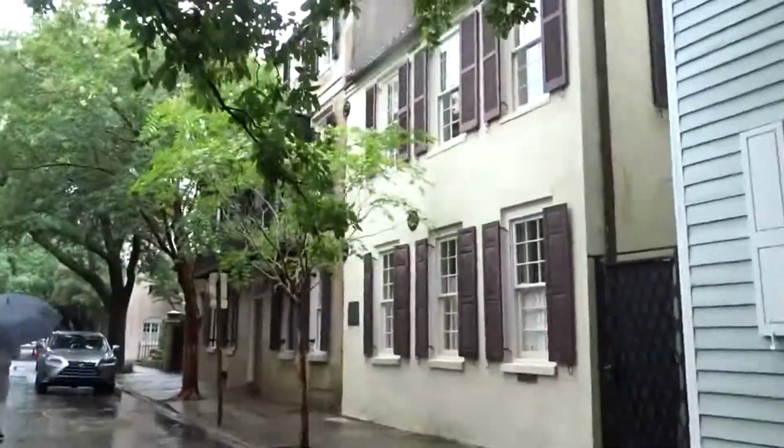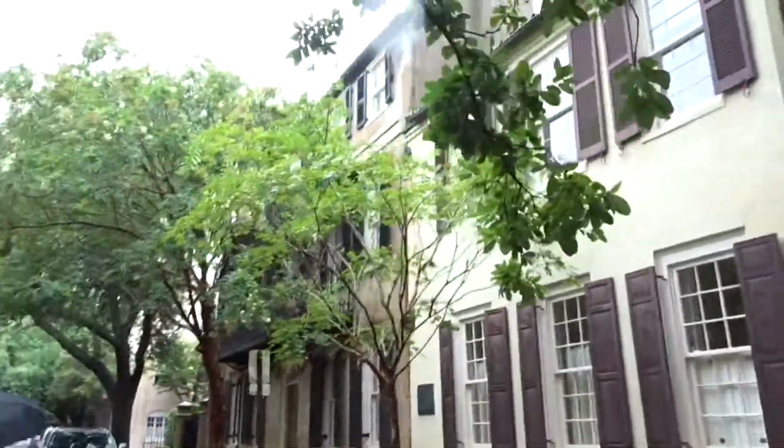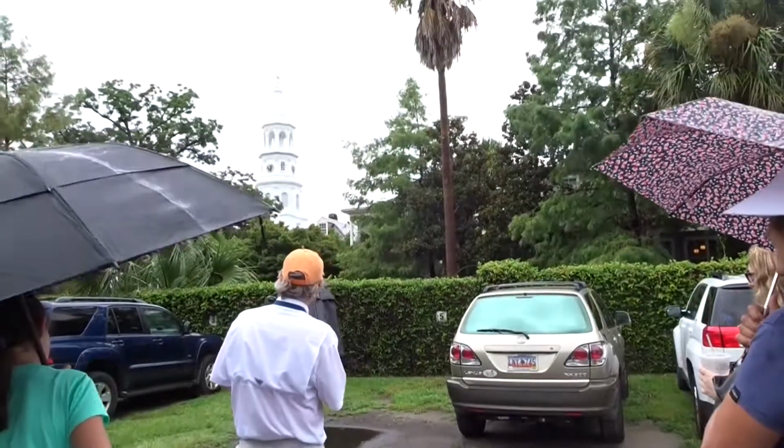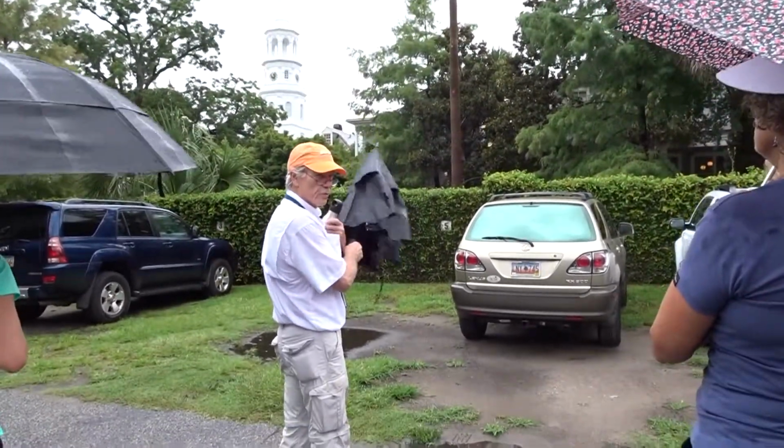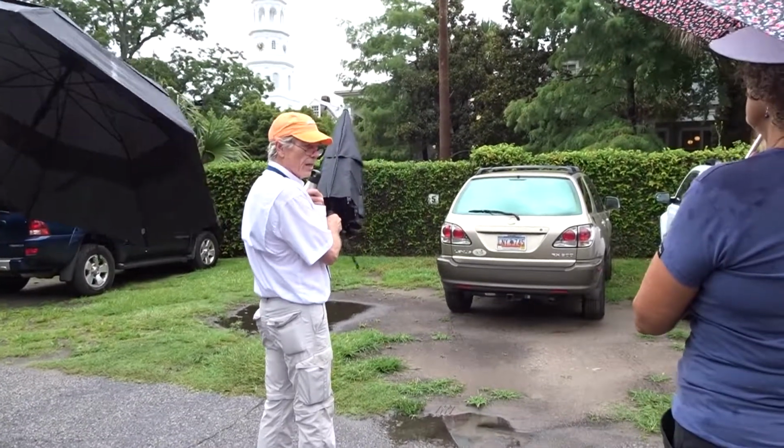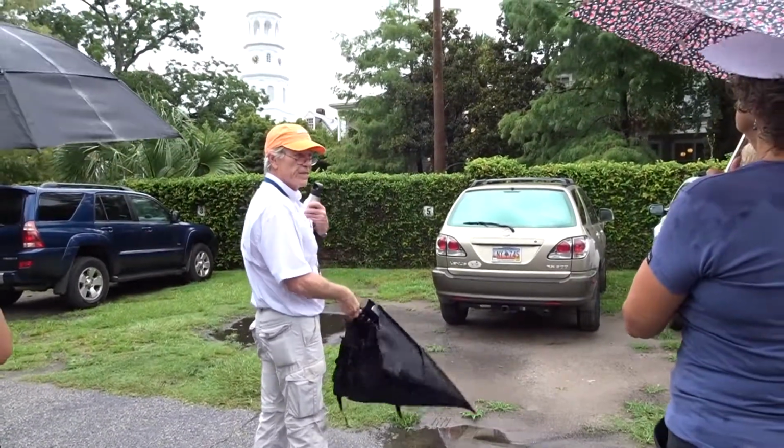Ooh, look at these earthquake bolts. They're like in between two houses. That steeple was the major target of Union cannon during the Civil War. The church was finally hit numerous times. They repaired all the damage. They left one scar at the base of the pulpit.